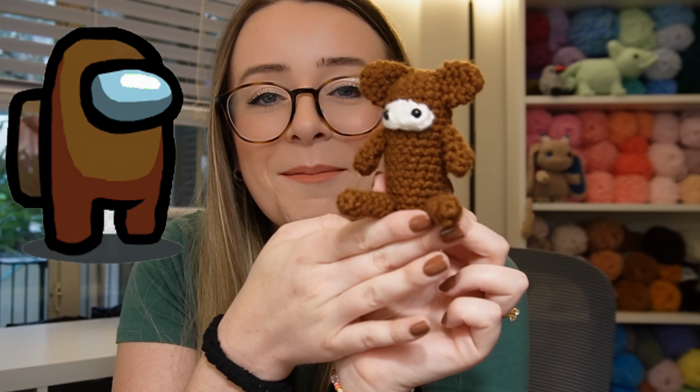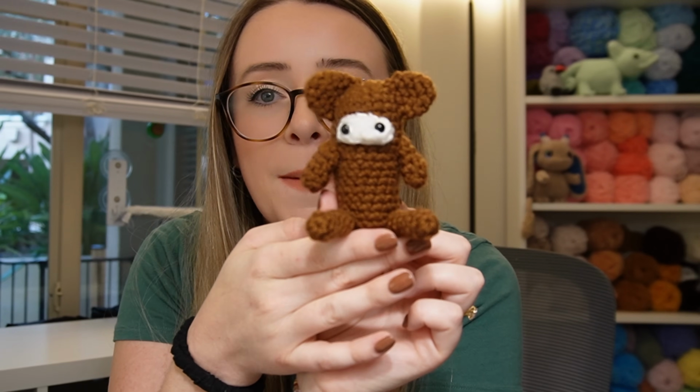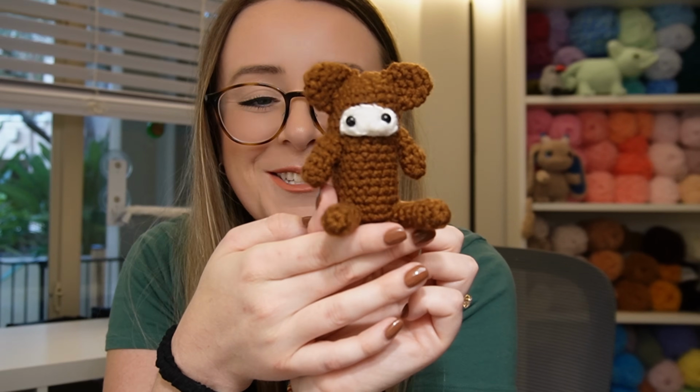When I showed this to my husband, he asked me if it was an Among Us character. And I kind of see it a little bit. It looks a little bit more like an Among Us character than it does a monkey. Let me know in the comments what you think we should name him. I kind of want to keep him because he's so funny.